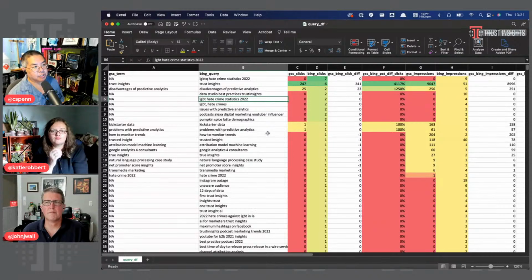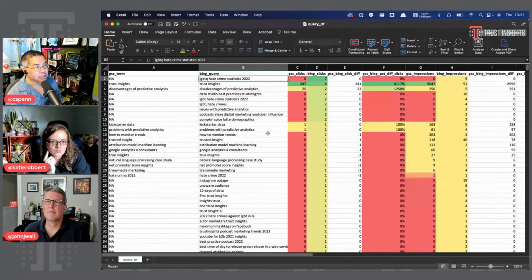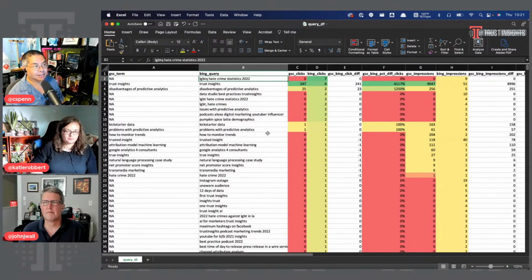Now, some of these are things specific to fresh content. So what's interesting is that Bing seems to report back fresher content. We put up our LGBTQ hate crimes data blog post this year. We put it up just before Pride Month every year. Google has no knowledge of those search terms when it comes to our site. So we're not showing up in Google for it, but we are, and we're actually getting clicks for it in Bing. And again, that's really, really fresh content. It goes to what is in Bing's Webmaster guidelines. They like fresh content. They like new stuff.